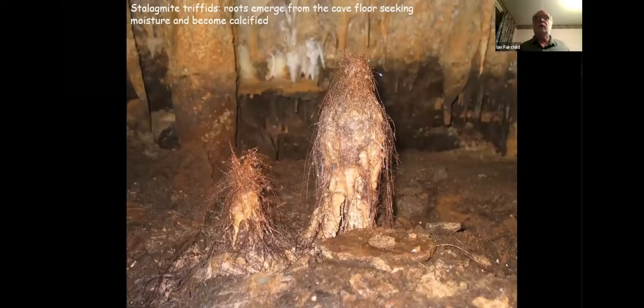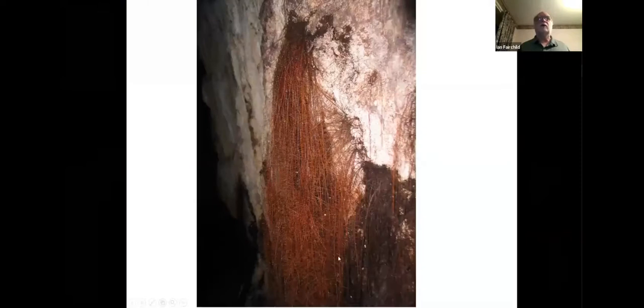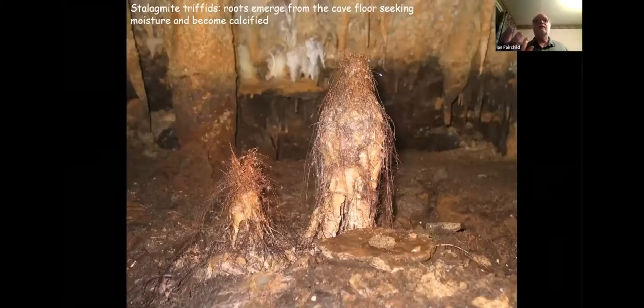overgrown with plant roots. And these plant roots have come out of the floor. That's what's happening here. They're coming out of cracks in the rock. They're coming out of the floor of the cave. They're seeking water and they're growing luxuriantly. They look like triffids. So quite an extraordinary sight.